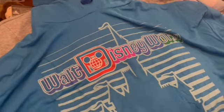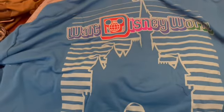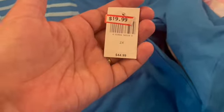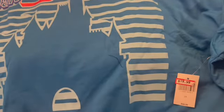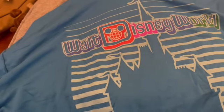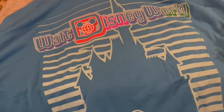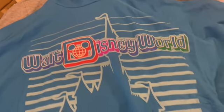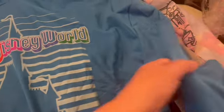Then this is not a specific request. I just loved this sweatshirt, so I had to go ahead and get it. It's very lightweight. It's got the castle. It says Walt Disney World on the front and kind of that rainbow lettering. And then you've got that royal blue inside for the hood. This was $19.99 down from $44.99, and it was a 2X. But truthfully, I think it might run, I'd have to try it on, but it looks like it would fit somebody that's more like a 1X as well. It might be a little bit big, but it would definitely fit somebody that's more of a 1X or an XL. So this one I just had to grab because it's gorgeous.